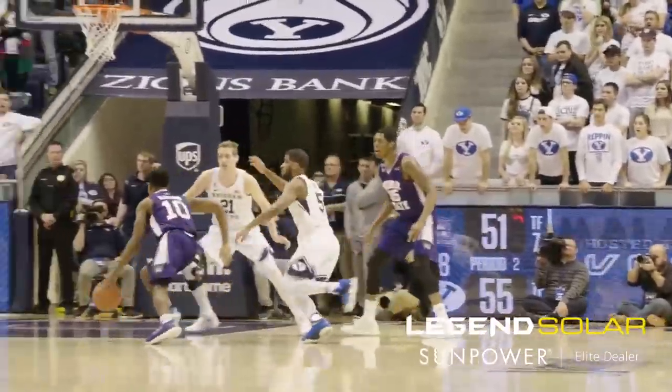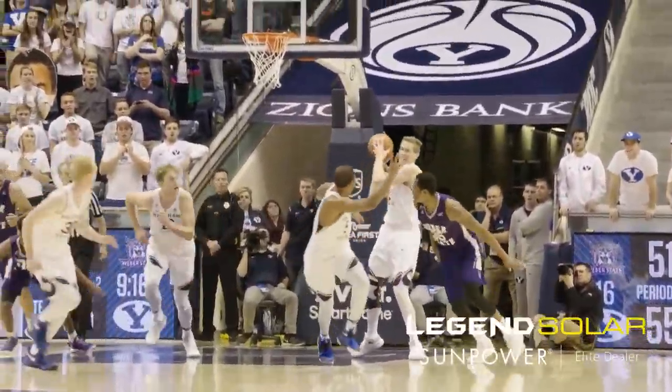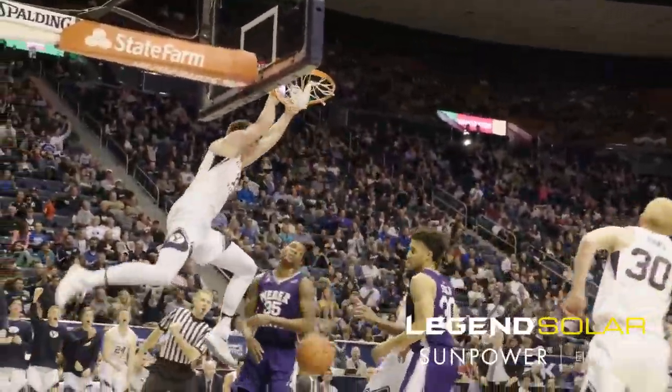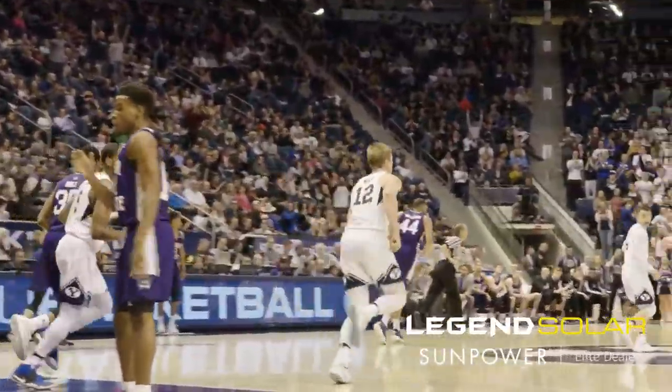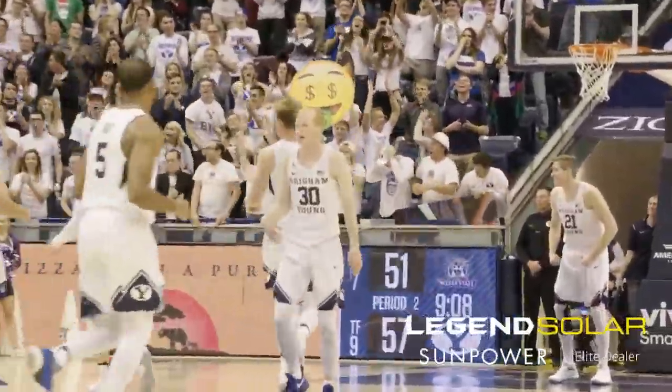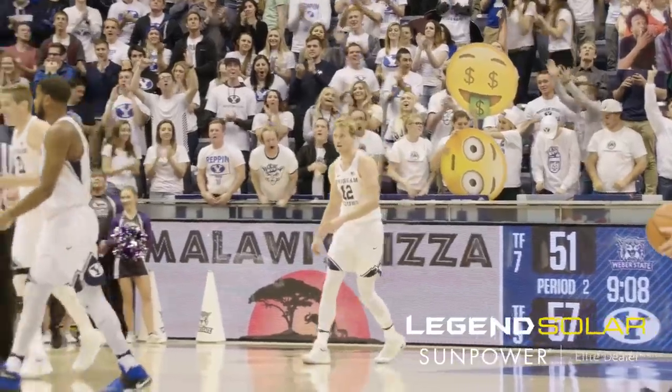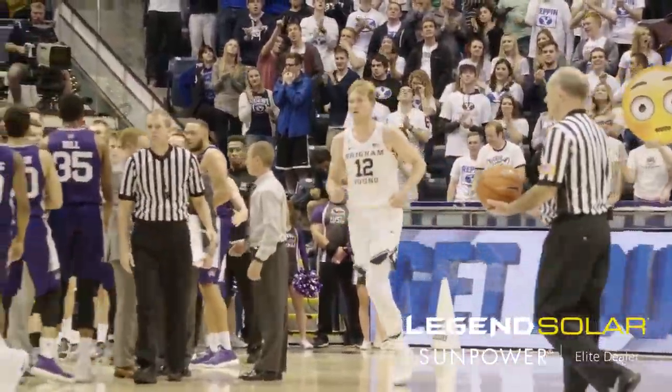Senglund between the rings. Takes it right, gives right wing. Harding. Harding penetrates. Go, go, go. Turned it over on the assist. Tried to assist it to Braxton instead. Haas lobs it to Mika, and Mika throws down off the alley-oop. 57-51, BYU by 6. The Weber State turnover turns into a fast break throwdown.